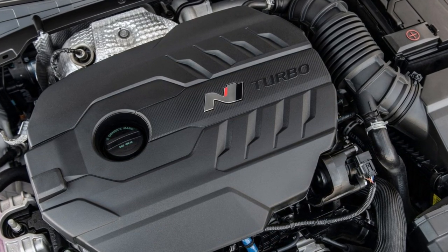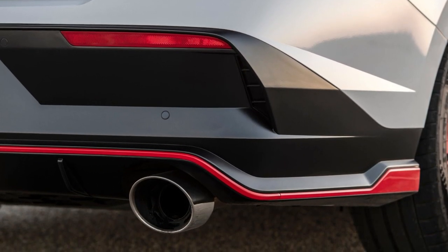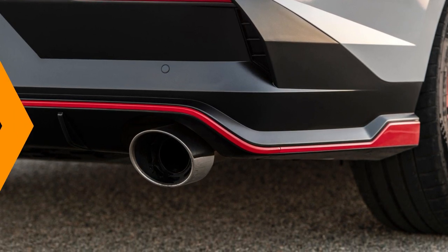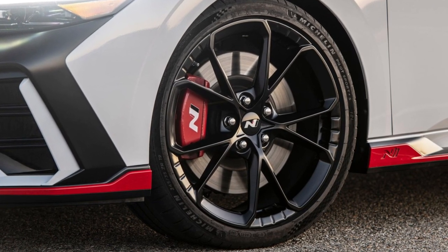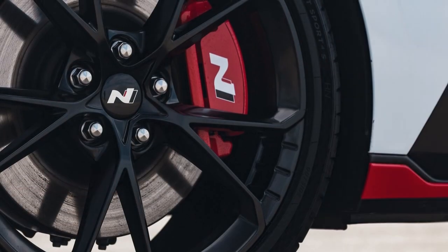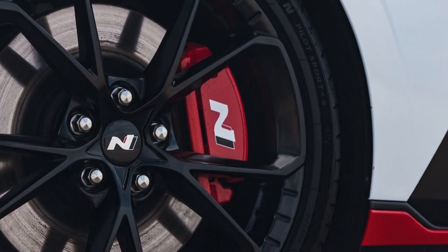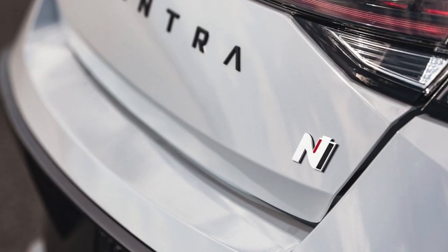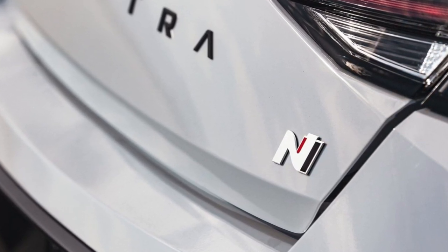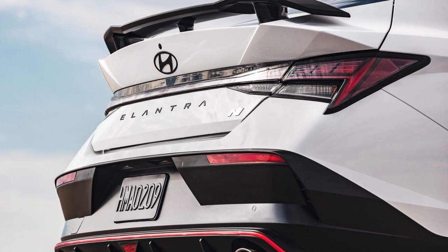Under the hood, the Elantra N houses a specially developed 2.0T direct injected engine, delivering an estimated 276 HP and 289 pound-ft of torque to the front wheels through either a 6-speed manual or 8-speed dual-clutch transmission.